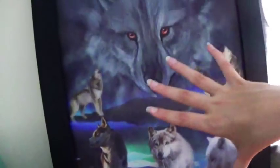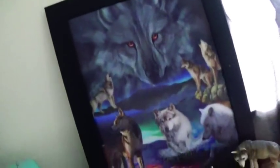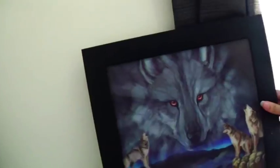And the most recent addition to the wolf collection. One of our relatives went to Las Vegas and brought us back this amazing picture of wolves. Thank you, it's beautiful. Look at that transition to a big wolf. And it's like 3D. If you move it, it looks cool.